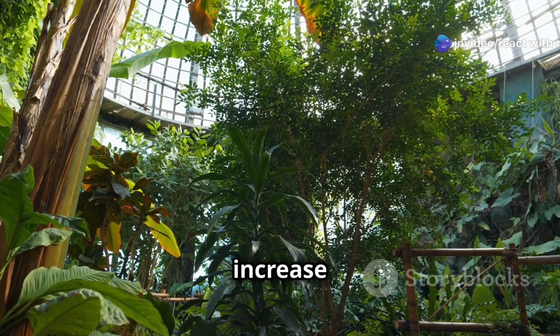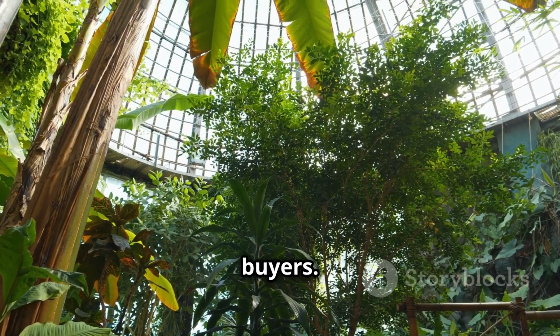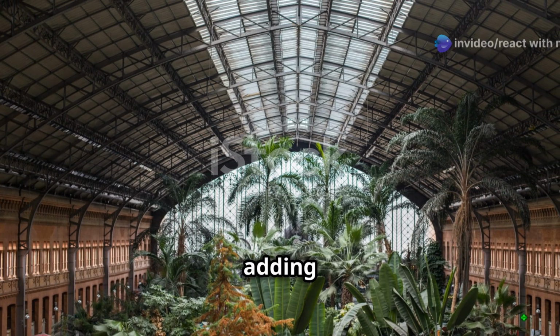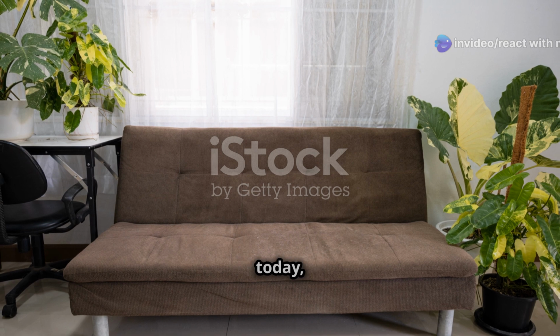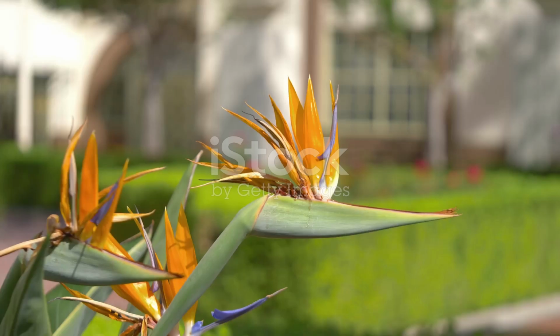Finally, they can even increase the value of your home, making it more attractive to potential buyers. A lush indoor garden is a desirable feature for potential buyers, adding to the overall appeal and market value. So why wait? Start transforming your home into a tropical oasis today and enjoy the myriad benefits these beautiful plants bring.